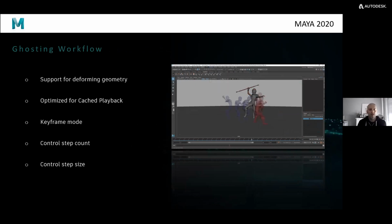Next up, we have our new ghosting workflows. Most importantly, we're supporting deforming geometry. So you can see in my GIF here, I've got a character with multiple parts, all deforming, working with cache playback. I think I'm getting about 30 frames a second on this one.